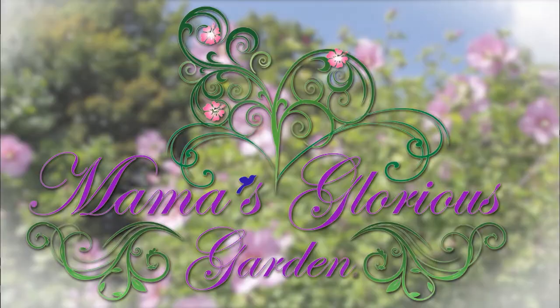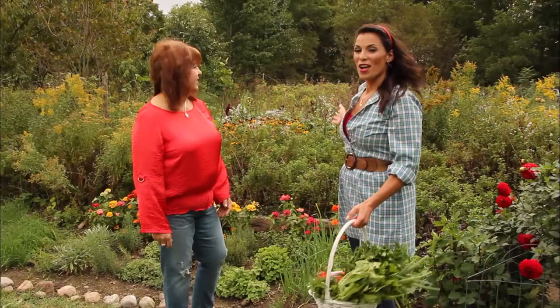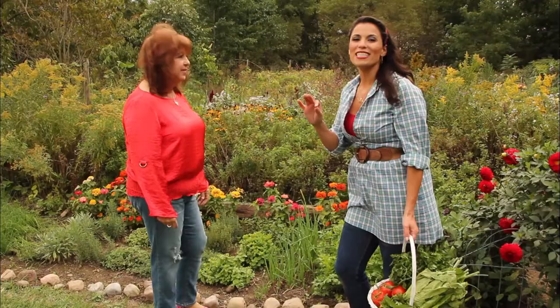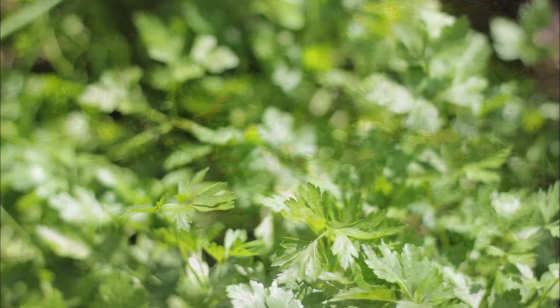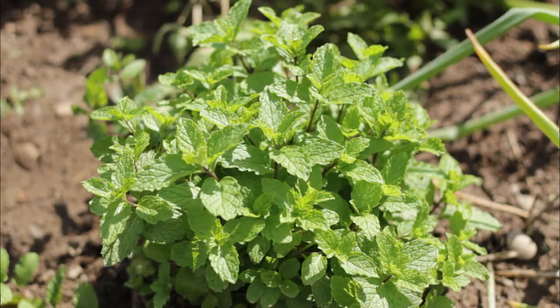So you all know Mama's glorious garden, but this year she helped me plant my very own herb garden right here. I call it my binti, my baby herb garden. So Mama, tell everybody how you helped me plant my herb garden this year. Well, I focused on herbs that you enjoy cooking with, which is especially tabbouleh. Yes. And that's parsley, scallion, and mint. Right. And then we planted other herbs that you use in a lot of your cooking and your stuffing.